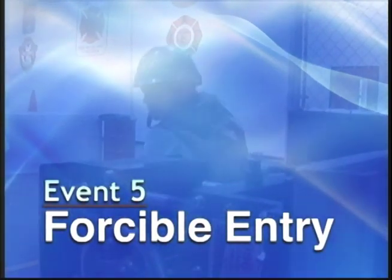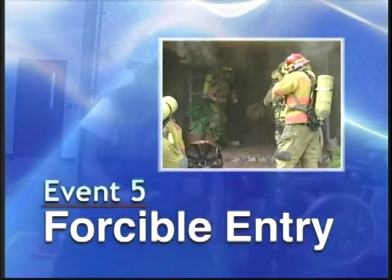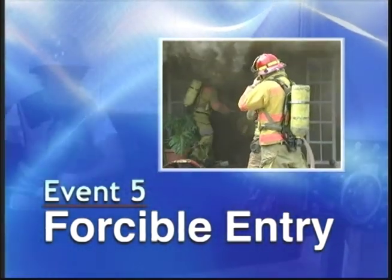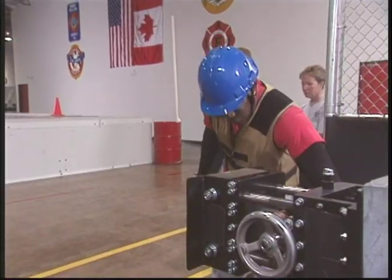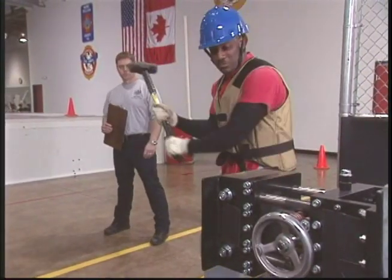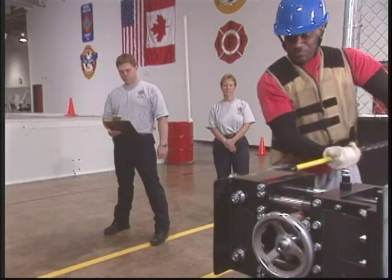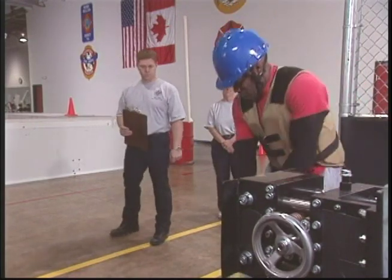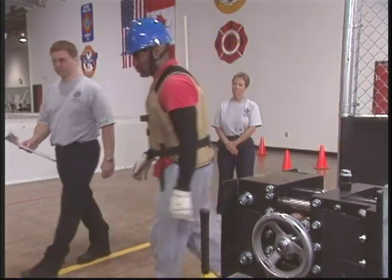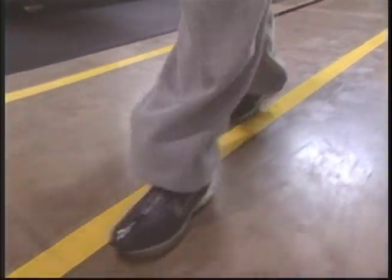Event 5, Forcible Entry. This event is designed to simulate the critical tasks of using force to open a locked door or to breach a wall. You will use a 10-pound sledgehammer to strike the measuring device in the target area until the buzzer is activated. You will then place the sledgehammer on the ground. Upon completion of this event, you will walk 85 feet along the established walkway to the next event.